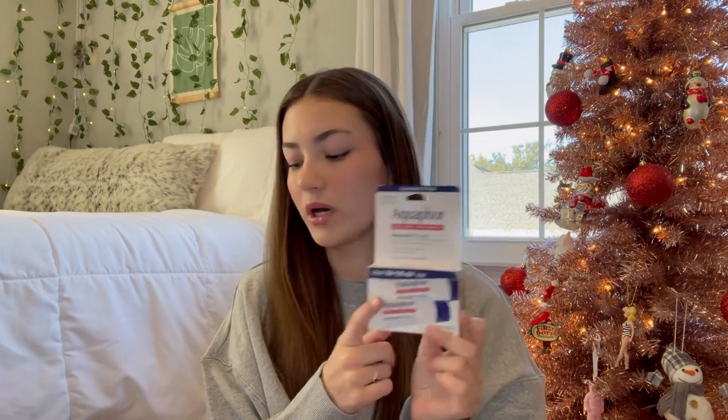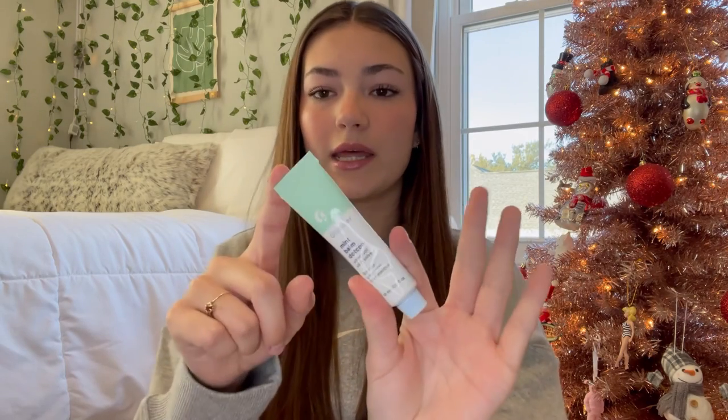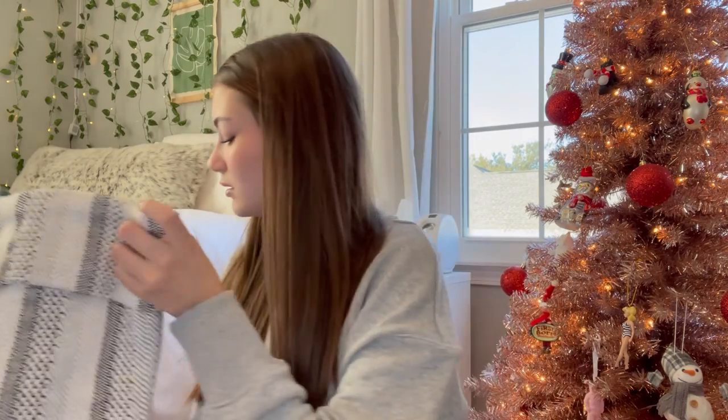More Aquaphor because I was running low. The Laneige lip mask. I've wanted this for so long. I'm sure you guys have heard all the hype about it, and it comes with this little thing. So it's cute. Glossier Balm Dotcom in mint. This stuff I've used already today and I love it so much. And then this pack of under eye patches. And then in my stocking, just like a ton of candy and stuff like that.